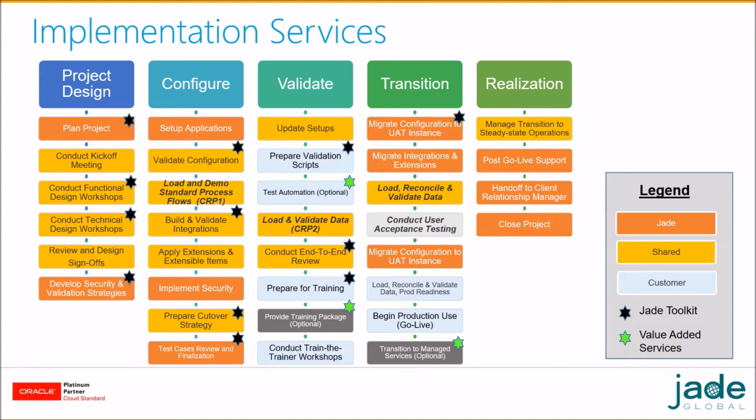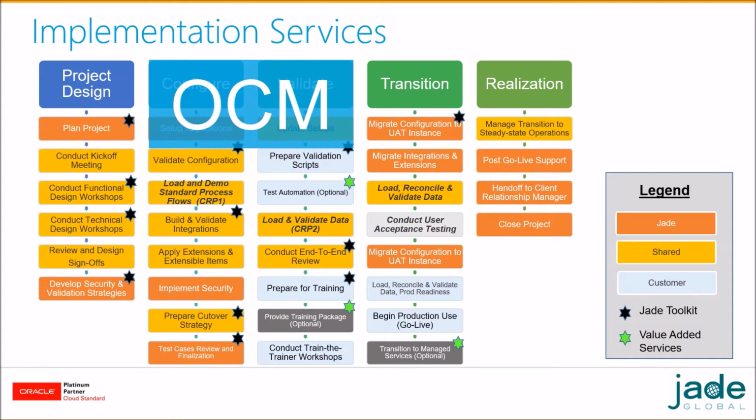So the traditional implementation methodology, right from design to realize, goes through multiple steps, and still a lot of manual tasks are involved. And this is not how you can typically achieve the ROI you want without creating a lot of risks and uncertainty in the implementation. So what our solution, which we call OCM, does is help in the configure and validate phase, where it can further mitigate all kinds of risks in terms of moving the configurations in the right fashion, validating these configurations in an automated way, and also help you with the reconciliation. So let's see how it works.